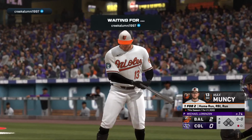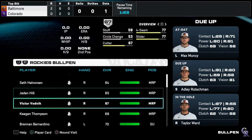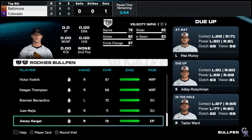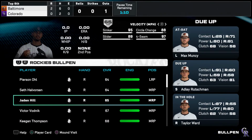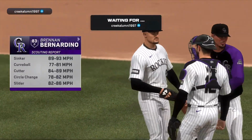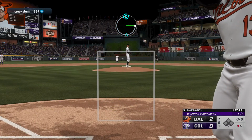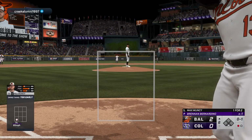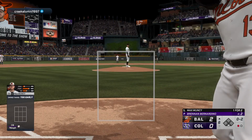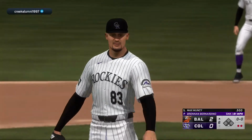Up next for the Orioles, the designated hitter, Max Muncy. Now pitching. Brennan Bernardino gets handed the rock out of the pen. He's into the game with the bases empty. Swing and a miss as he was out front that time. Swings through that one. Swings through it, and that's a strikeout.